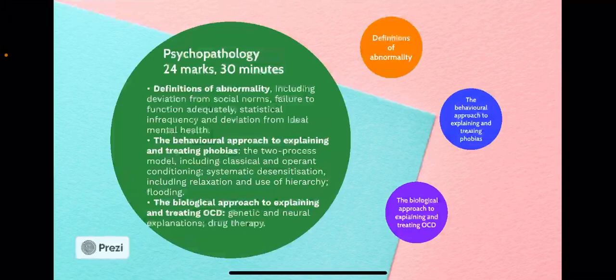Maybe some drawings of the synapse to help you revise the role of SSRIs. And make sure you're aware of your evaluation points and practice doing some of those extended evaluation points where you link more than one thing together, so you have a strength and then you counteract that with a limitation within the same paragraph. So have a go at some of those extended PEEL paragraphs within those 16-mark questions.